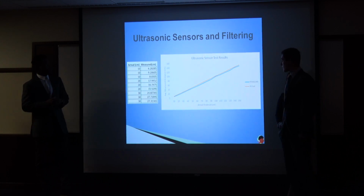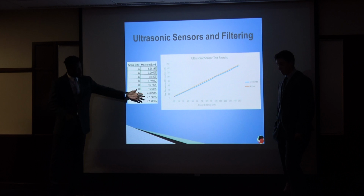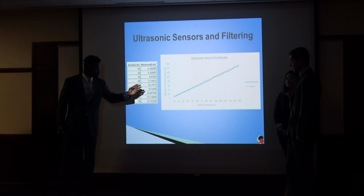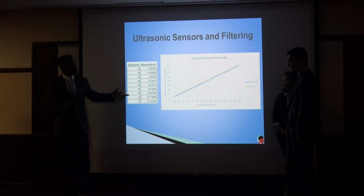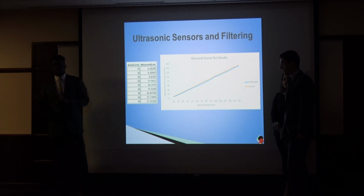We have our ultrasonic sensor actual and measured sample data. In this graph, we have the average being consistent, while the actual individual values are very distorted and show some range. There are some false positives inside this graph that are not shown. If you would like more ultrasonic sensor test results, you can refer to our appendix.